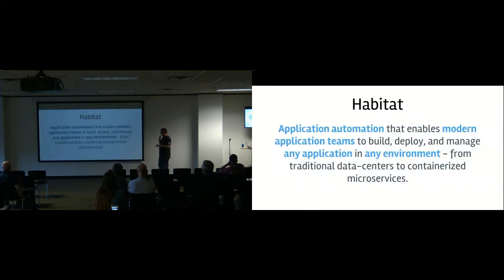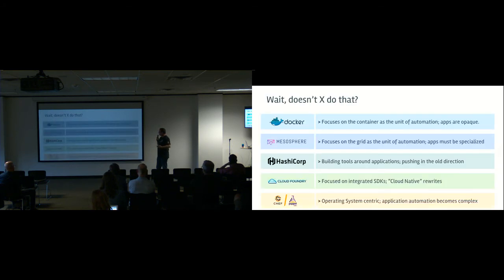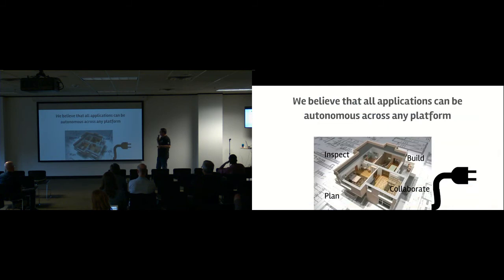So we're just about to the end. Habitat, here's the elevator pitch. It's application automation that enables modern application teams to build, deploy, and manage any application in any environment, from traditional data centers to containerized microservices. So we just saw a Habitat running in a Docker container, but Matt could have just as easily spun up, I don't know, a Vagrant or an AMI off on AWS, installed Habitat, and run that same package under the same Habitat supervisor. I'm not going to go through that, but I can come back to that later if you want. We believe all applications can be autonomous across any platform.